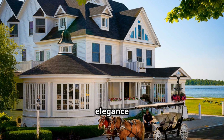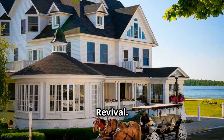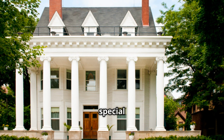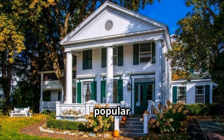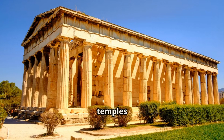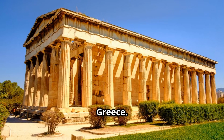Mackinac Island is timeless elegance, the classical charm of Greek Revival. Among the many styles on Mackinac Island, Greek Revival holds a special place. This style was popular in America during the early to mid-19th century. It was inspired by the temples and public buildings of ancient Greece.